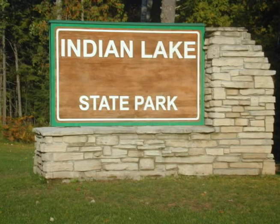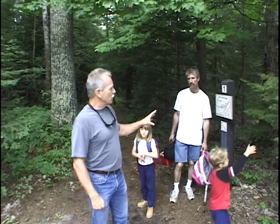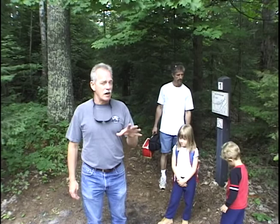Today brings us over to Indian Lake State Park, where we're going to be going out on one of the trail systems over here. This is a real nice state park that they have here, and it just happens to have a great little trail that runs down along the lake itself and then back into the woods a little bit. At least part of this trail is an interpretive trail, which means that as we go along, we'll see signs, something like we've got over here.